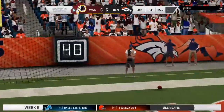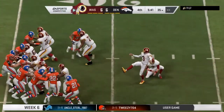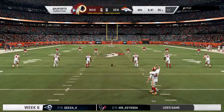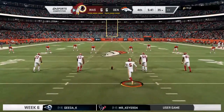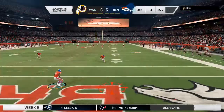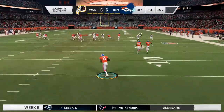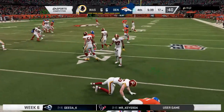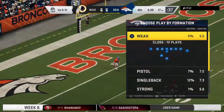And it's no good. He missed it. And the game remains tied. Oh, boy. So back even at 6 apiece as the kick's away. This fielded a few yards into the end zone. And he will be brought down here at about the 17-yard line. Here we go.